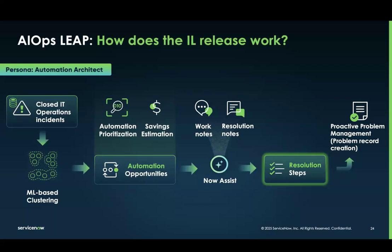So if you want to really know at a high level what are the two, let's say, value streams of Leap, it all starts from the closed IT incidents, IT operations incidents specifically, on top of which the AIOps Leap solution performs ML-based clustering to identify the automation opportunities. The automation opportunities are basically these closed IT operations incidents that are being clustered together based on common traits that they have shared. And that's why we're talking about incident topics altogether, I would say.